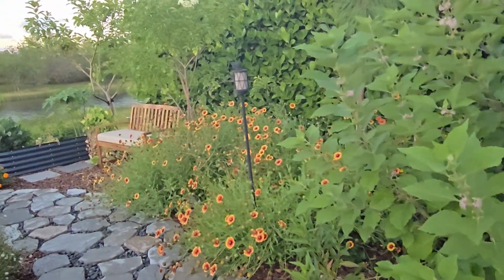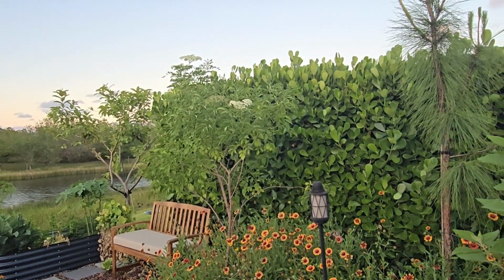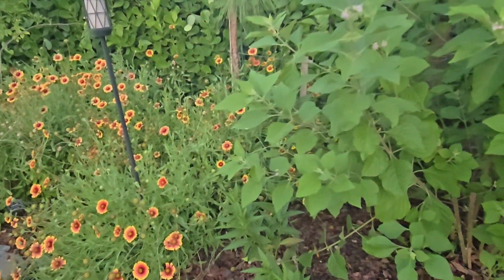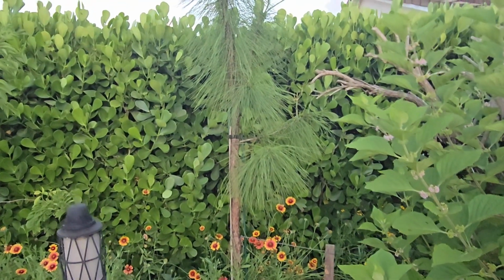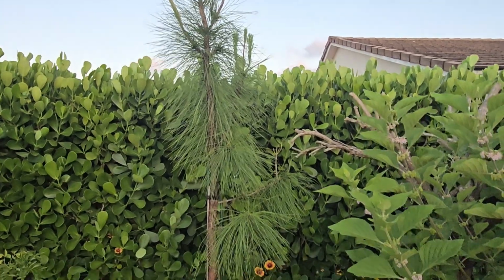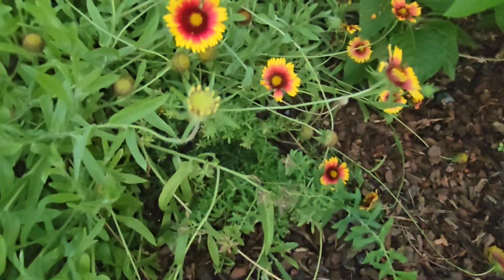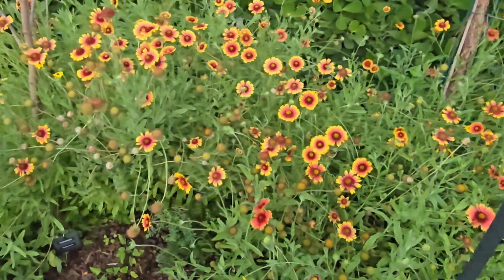Then coming this way, I have some blanket flower, an elderberry tree with the beautiful flowers right there. More milkweed. We planted a pine tree right here. It's growing nice and tall. And I have some wild blueberries growing right there, being overwhelmed by the blanket flower that grows so wild.